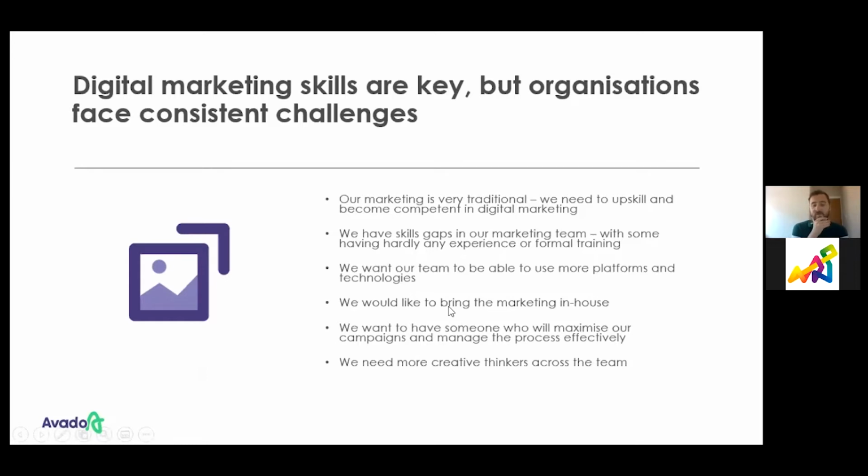We often find that organisations want to bring that marketing in-house, so it might be that it's outsourced at the moment, but they want to develop the skills capability internally to manage the marketing and have more control of that. So we often find that this course and programme can help build those skills to then bring in the marketing in-house and, as I say, have that greater control, and obviously a lot of benefits to doing that, cost being one of them.